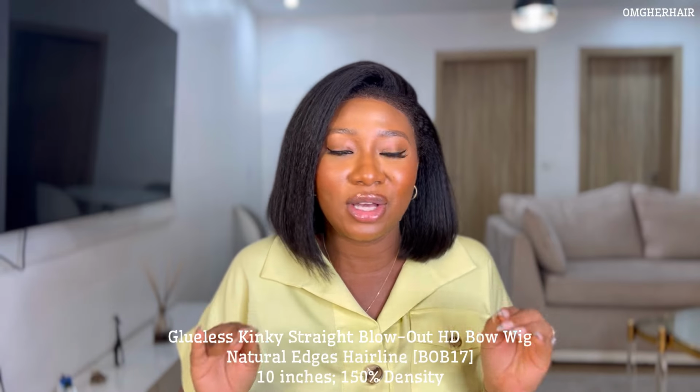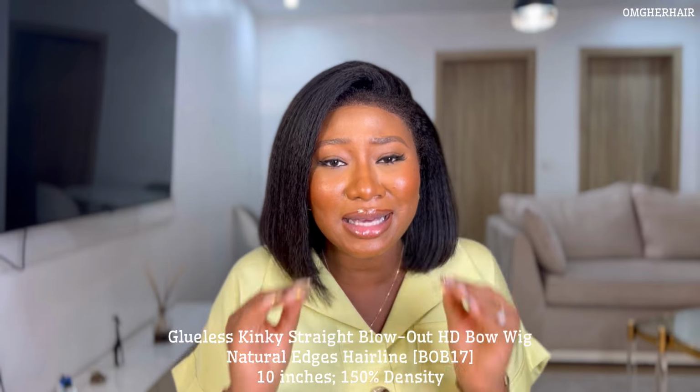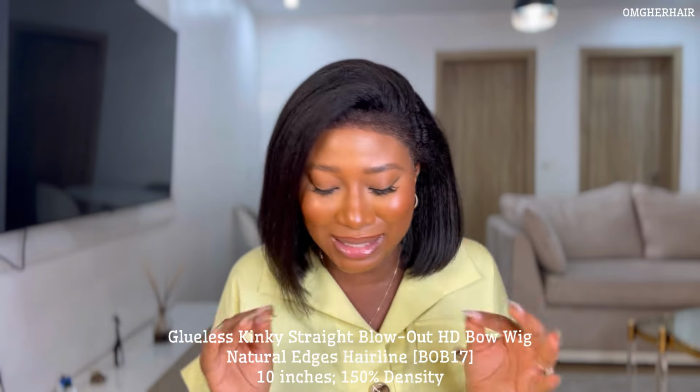Guys, this particular wig is from OMGHerHair. You heard me right. OMGHerHair. They have the best kinky texture wig. Nobody's dragging it with them, really. Because this is perfection. You know, this natural look, but still elegant.